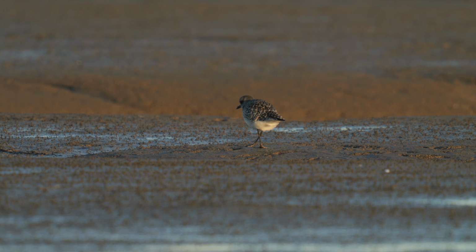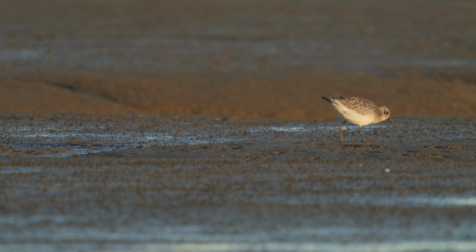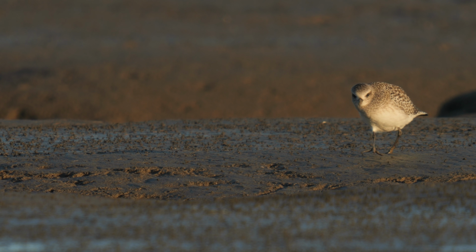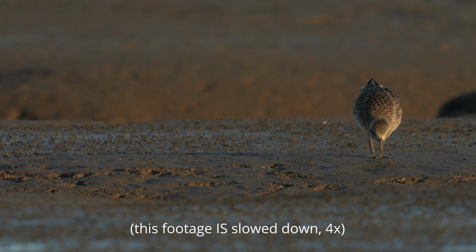Just found a grey plover that's a bit closer than the others, and it's doing what the other one was doing, where it almost seems to be moving in slow motion. This is filmed in real time, I haven't slowed it down. Maybe it's trying to sneak up on its prey. With that shorter beak, it's going to be feeding on stuff on the surface or near it. It's not probing beneath the mud like the curlew.